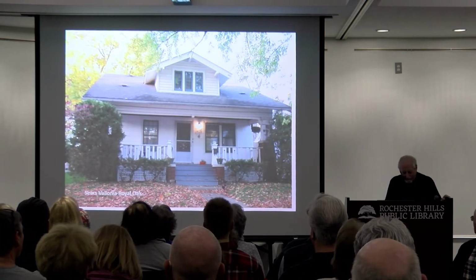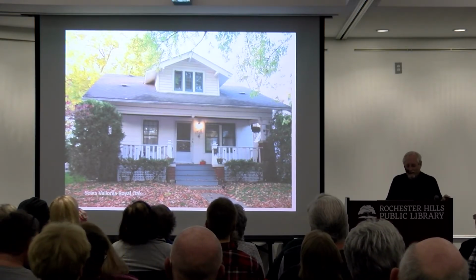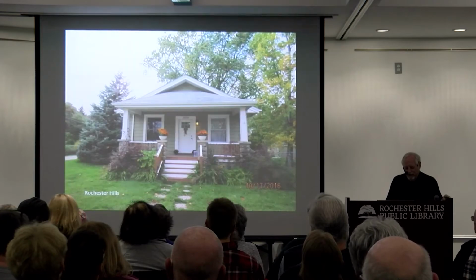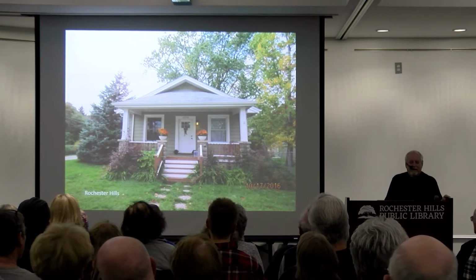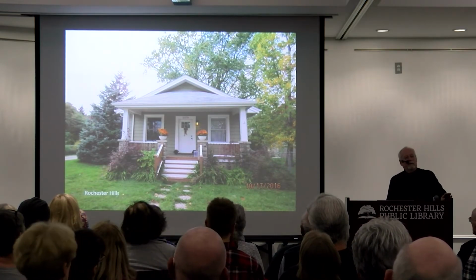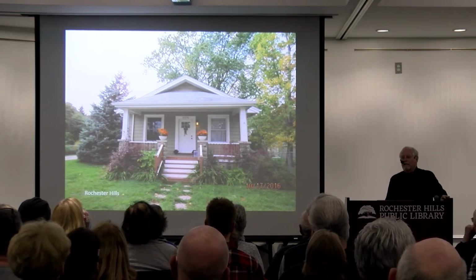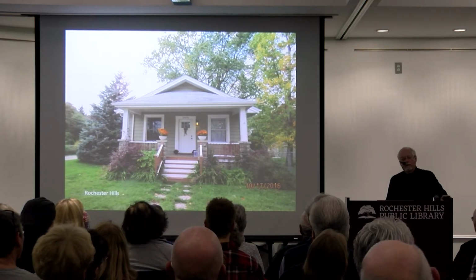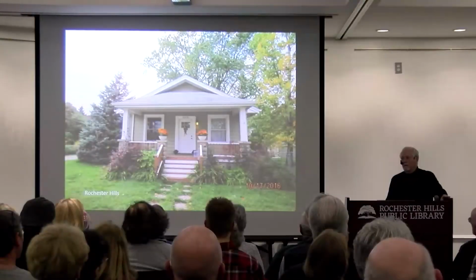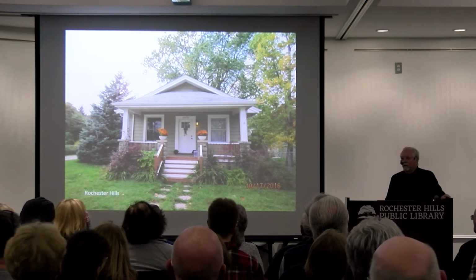Anybody recognize this? Royal Oak? Okay. But there are some in Rochester. In fact, you'd be surprised, and many people don't realize that they're living in a kit home. We'll look at that in a minute. There are a number of them, almost in every city we have here in Oakland County. And you think about it, you say, well, gee, three of the major firms were right here in Michigan. Why wouldn't there be? You just don't realize it.